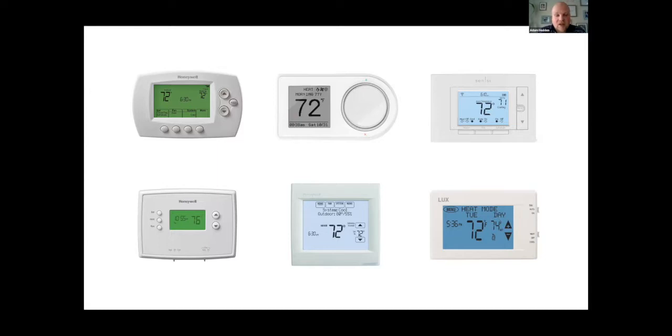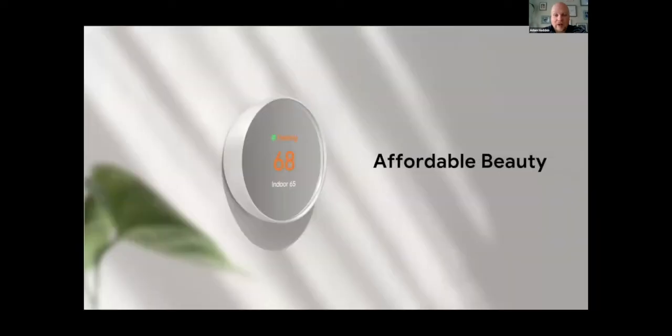These are the systems that we're going to look at replacing with the new Nest thermostat. Most people have seen at least one of these thermostats in their market, I would think. These are the people we're targeting with this. Affordable beauty.